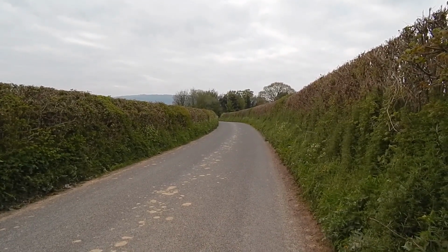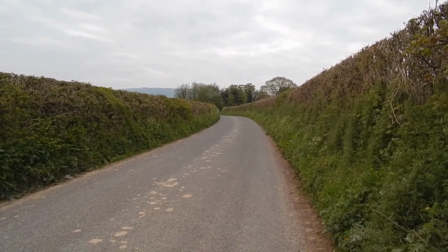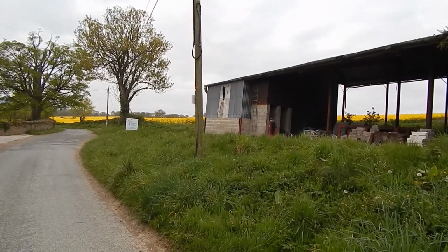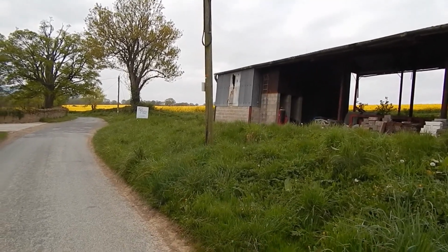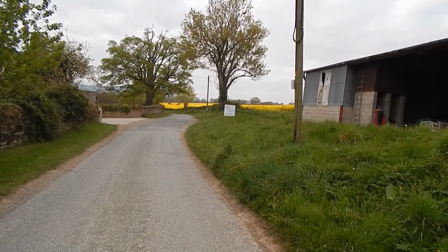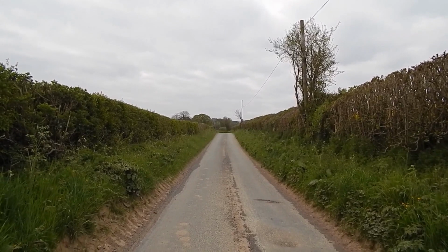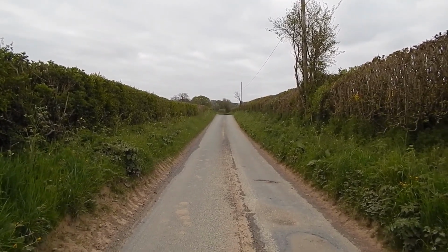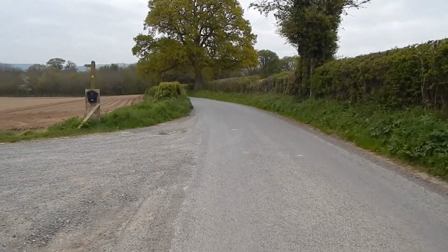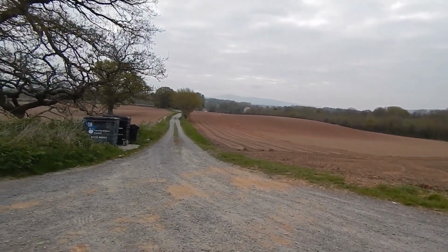The walk actually follows this road for some way, but there's very little traffic. Going through a place called Wetmore now, still continuing along the road. I think we're coming towards the end of the road walk now. At this point the Shropshire Way turns left down that track.